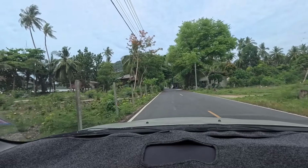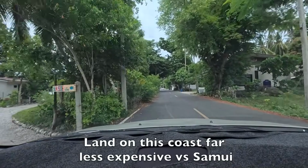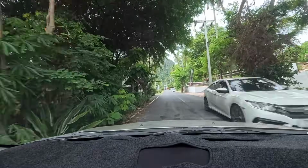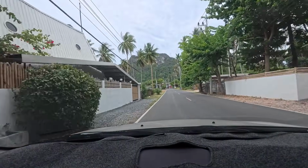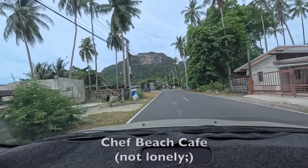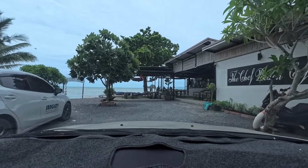Interesting. Imagine having a beachfront lot right beside the ferry that goes to Ko Samui, so you could be in Samui in no time. Or there's loads to explore on the mainland here as well. And none of the crowds. Perfect. And here's the Lonely Beach Cafe. Doesn't look all that lonely.